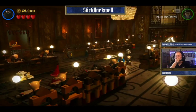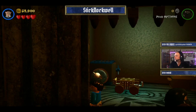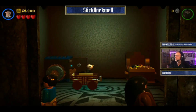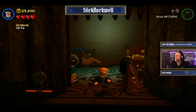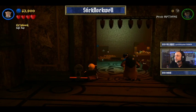Alright, here we go. Where's our friend Griphook? We need him to open the lock. What is that? What is happening? Harry? What's the jam here? Wait, Hagrid. No, I need Hagrid in the spell. I need to use Hagrid. That's right, we need Hagrid. He can do this.